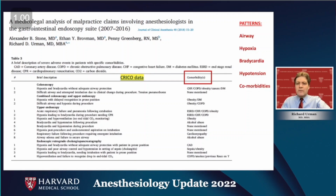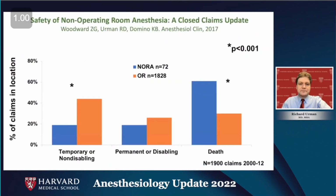But also what I wanted to highlight in this particular study is the role of comorbidities. So a lot of these patients that suffered significant injury or death were sick. A lot of them had CHF, lung disease, significant obesity, diabetes, and so on. That's a recurrent issue in a lot of these cases.